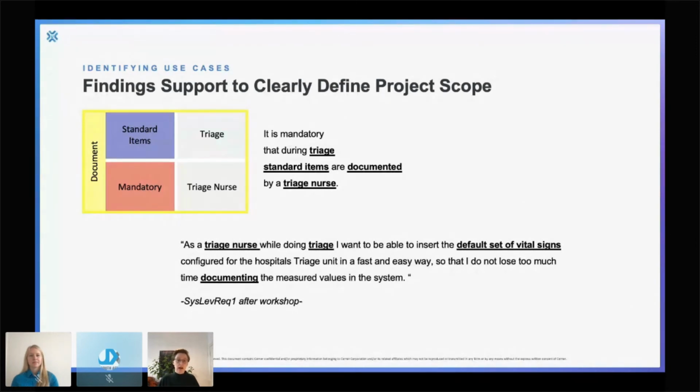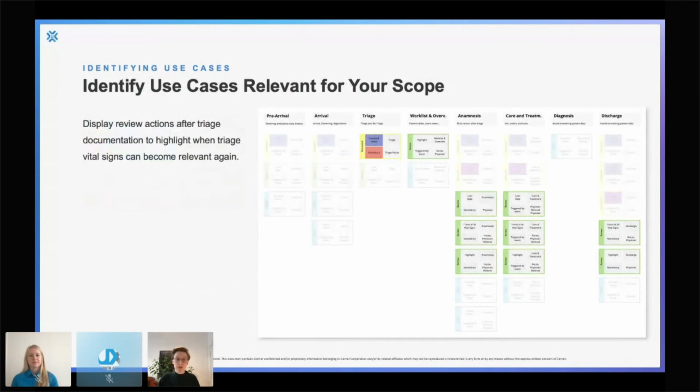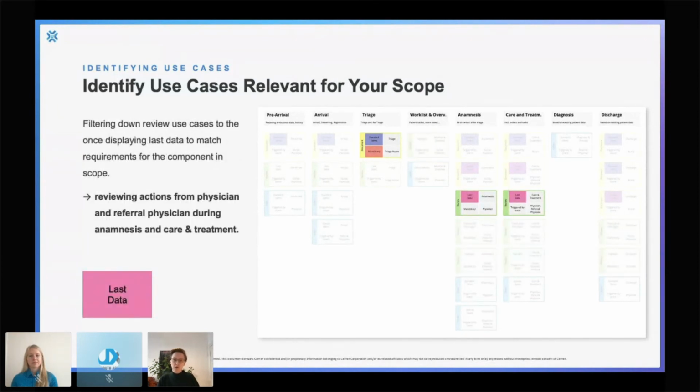Now, on top of answering our research questions, we were able to highlight even more insights. For example, it was possible to display the workflow steps when the vital sign measurements documented during triage are reviewed again. After the triage nurse entered the standard set of vital signs, we plan to display only the most recent values in the same component. With our overview, it was possible to highlight that the last data of vital signs is reviewed during anamnesis and care and treatment, mainly by physicians as well as referral physicians.